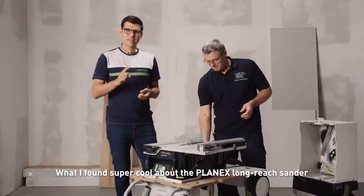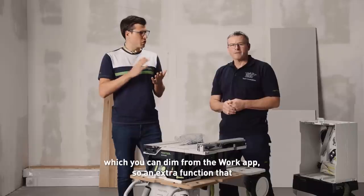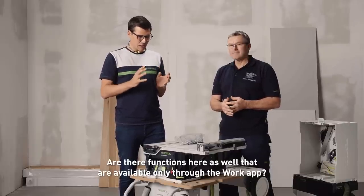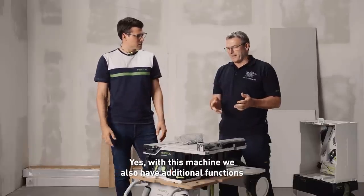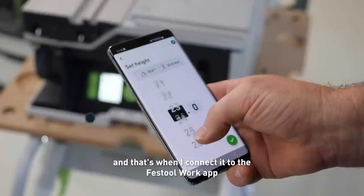What I found super cool about the Planex long reach sander was this light on the long reach sander, which you can dim from the work app, so an extra function that the customer gets only with the work app. Are there functions here as well that are available only through the work app? Yes, with this machine we also have additional functions, and that's when I connected to the Festool work app.